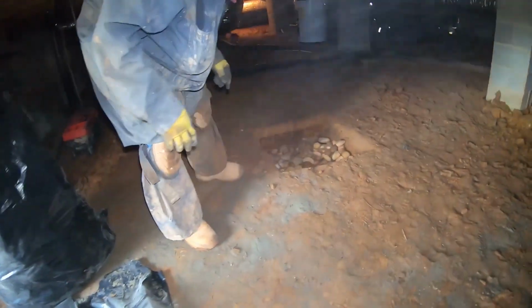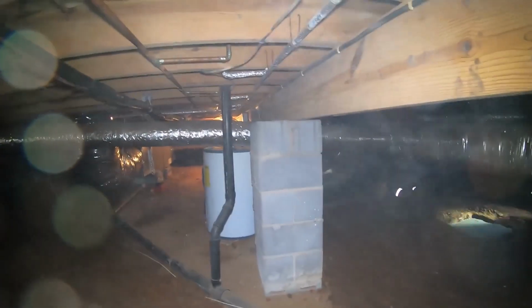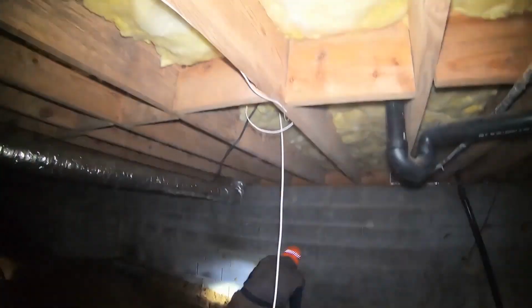We can see as we're going along here another footer that's being prepped, and also you'll see the existing drop girder line that supports the middle of the structure, and that's all we have as far as support. You can see these footers are poured here, and they're going to have to cure for a couple of days.